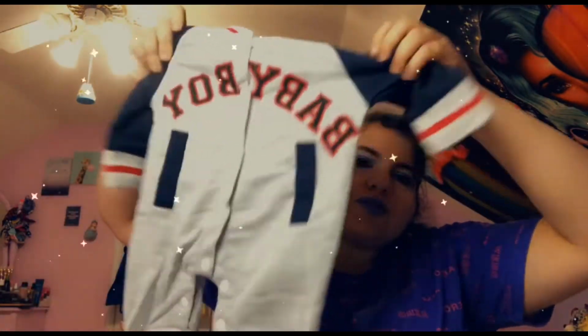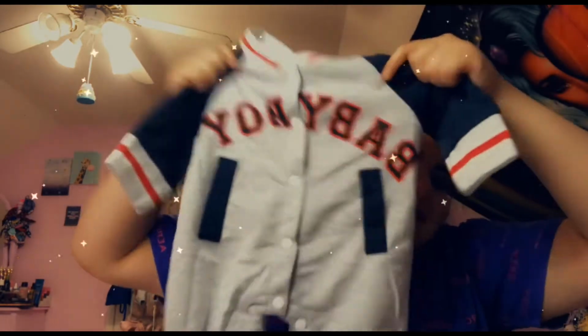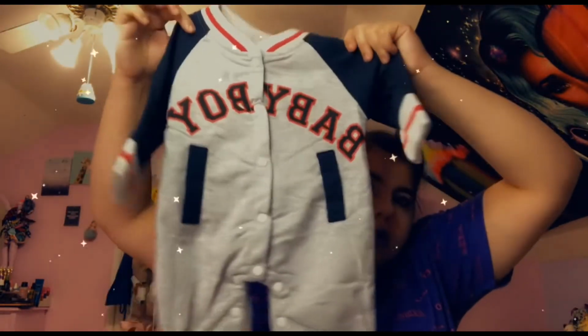Next up, I did get this really cute kind of, like, tracksuit kind of looking thing. And I thought it was really cute. I honestly didn't think it was going to look like the way it was in the pictures. But it looks good. I like it.